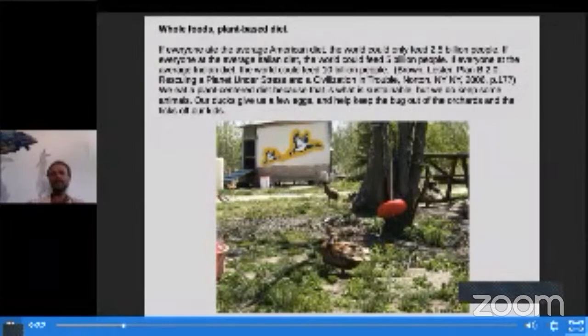We do keep a few animals. There's our ducks. There's a duck right in the foreground there wondering what the heck's going on. And then there's their decorated duck coop in the back. So animals should not be the center of a self-sustaining agricultural system, but they can be a useful part. When you are living on a plant-based diet, a little bit of animal product goes a long way.